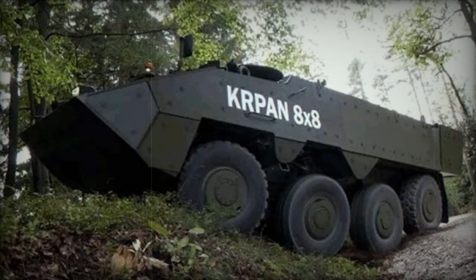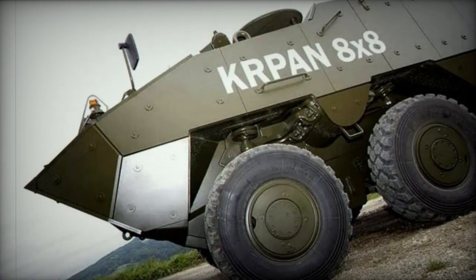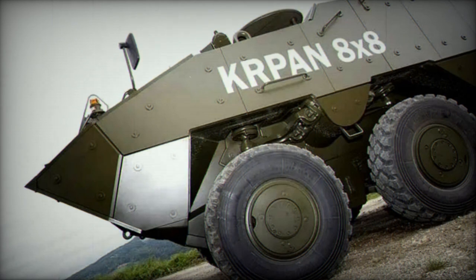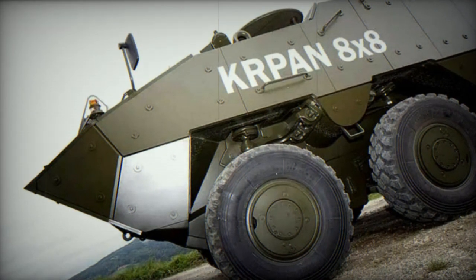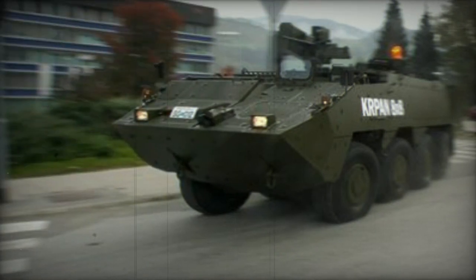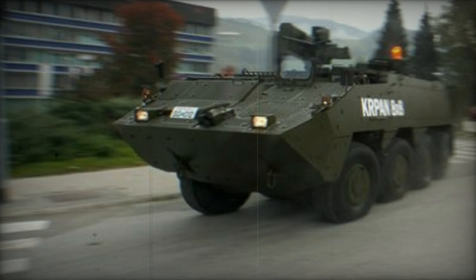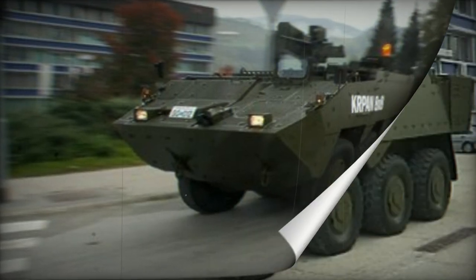The Krpan is outfitted with a remotely controlled weapon station, housing a 12.7mm heavy machine gun and Rafael Spike anti-tank guided missiles. Its modular design enables the installation of diverse weapon systems, including 105mm fire support weapons or 120mm mortars.